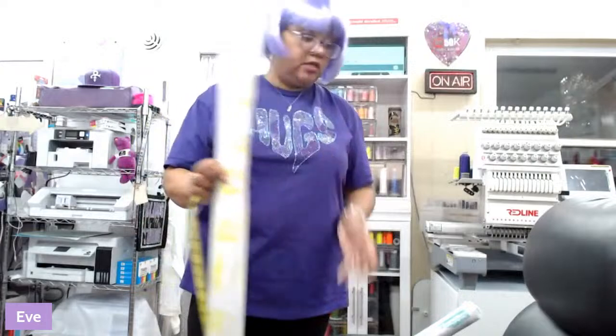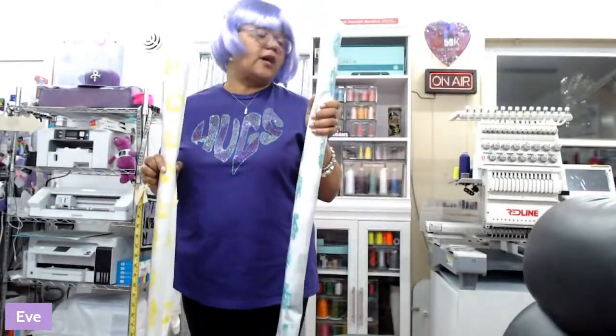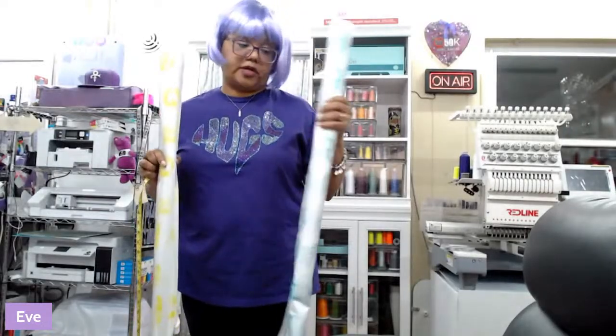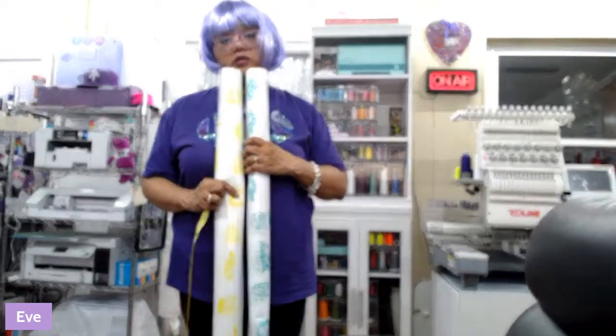You can use either one. Either one will work. They had one thinner than this. I would not recommend that at all. They did have one thinner, but I wouldn't recommend that one. And as you see, these are much taller.